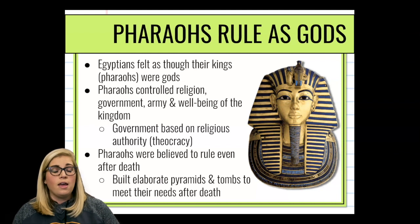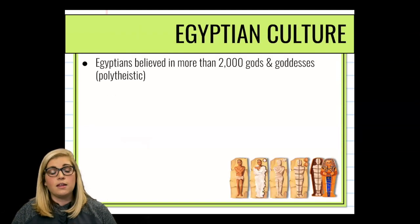And that's why all of their necessities, or things that they're going to need in the afterlife, were gathered for them in these tombs. So think precious items, their treasures, all those types of things. So again, as we said, the Egyptian culture was very heavily based on religion, and the ancient Egyptians worshipped over 2,000 gods. I don't know about you, but that's a lot of gods. So obviously they were a polytheistic group, worshiping multiple gods, not just one.